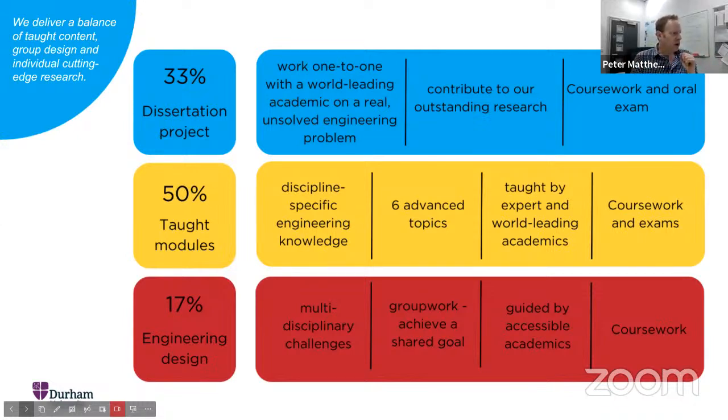The second block I want to talk about is the engineering design. This is a group work exercise. The idea here is we set you into groups of around 4 to 6 students, and you all work on a very large multidisciplinary project. The project has a number of different facets to it, and they all need to fit together. Within your teams, you will decide between you who is better at this, who's better at that, who's most comfortable, who's the most appropriate.